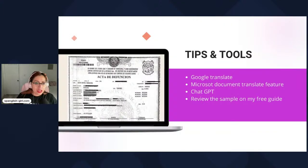Ya tienen el assignment sheet. Pueden clic el red botoncito si necesitan submit through the people that I recommend. Si no, ustedes pueden buscar su propio servicio o hacer sus propias traducciones.